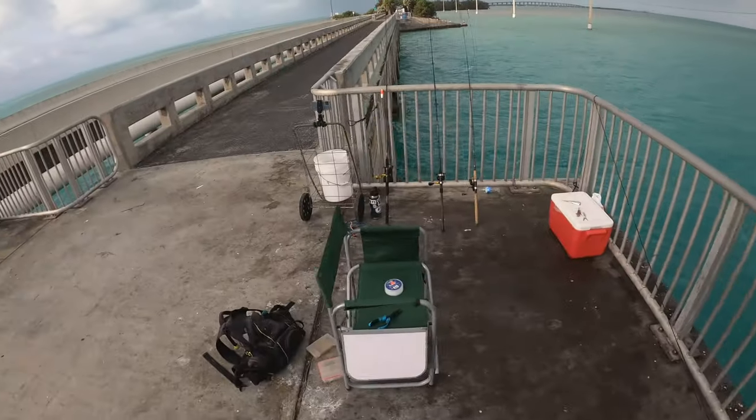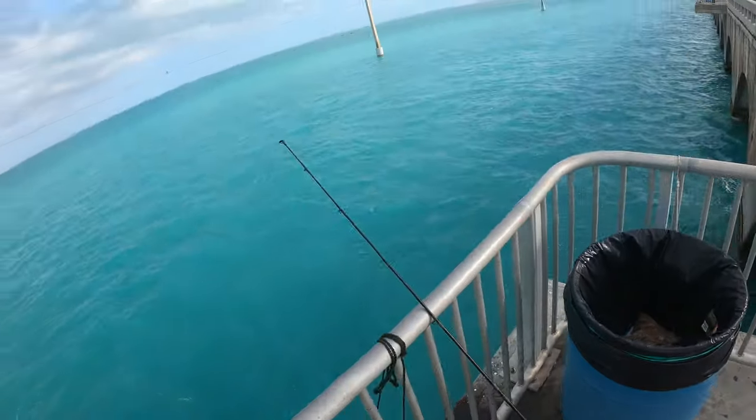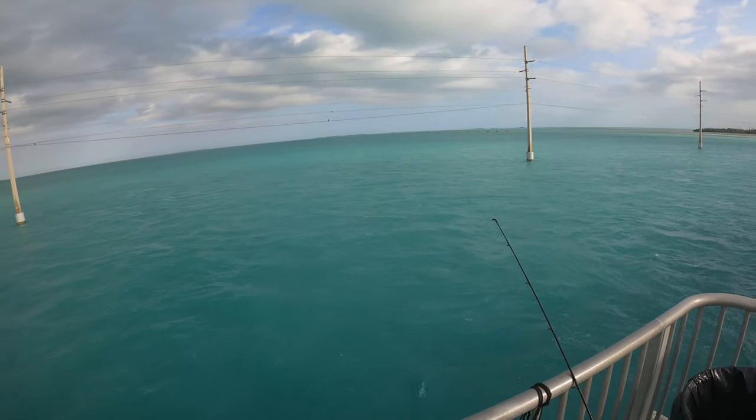Actually getting hit already. And I'll put the bungee on there for safety. So there we are, getting some little taps right now. Hopefully something big comes by and wallops that thing.